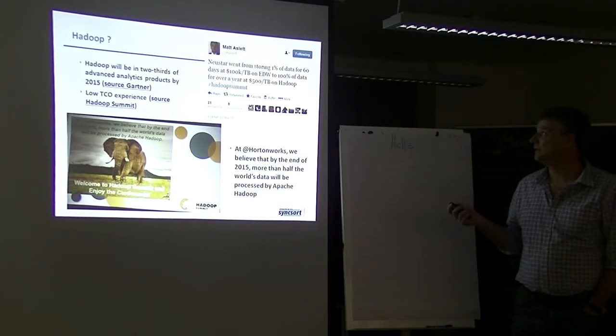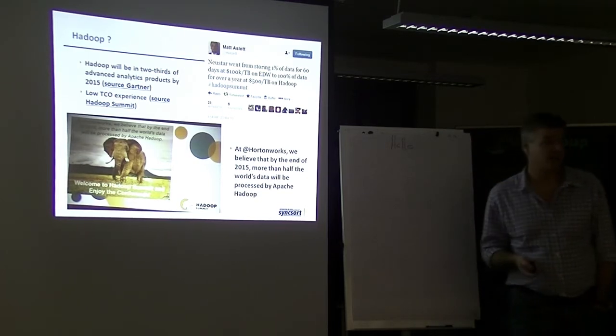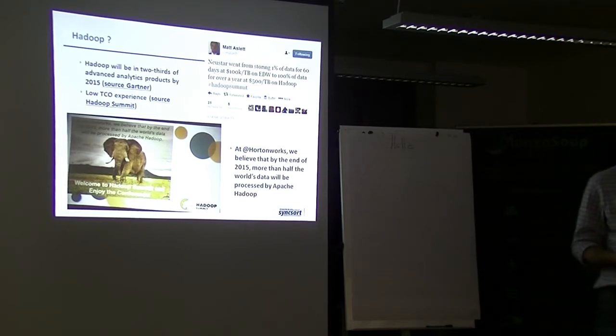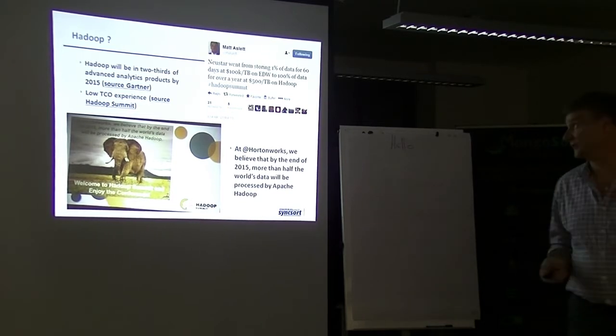So if you look here, $100 for a terabyte in an enterprise data warehouse, and if you would do the same on Hadoop, it's just $500. So this is dramatically saving on money, and this is very interesting for companies today.